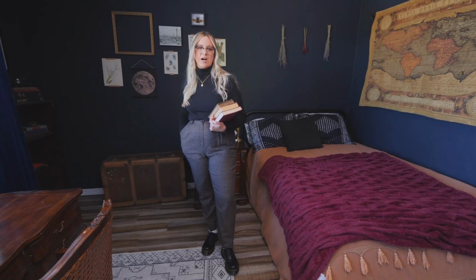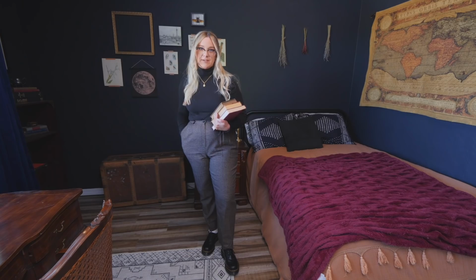I genuinely would actually wear this too. That's the thing. Like it's not just something that I'm putting together for this video for all of these. I genuinely think I would wear this like out in public. I just think it's so adorable. I'm not gonna toot my own horn too much here, but I think I nailed it.